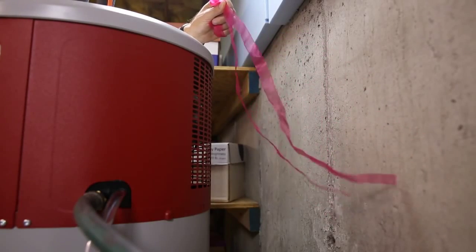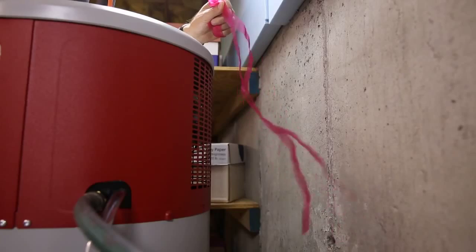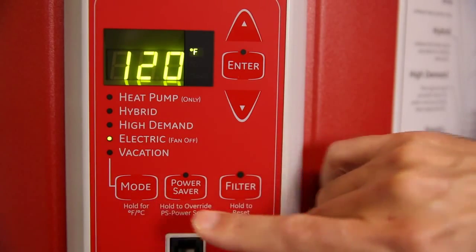If a heat pump water heater is installed in a conditioned space, it will affect other systems. In warmer months, air conditioners and dehumidifiers will work less, which increases savings. During the heating season, heating systems will work harder to replace heat absorbed by the heat pump, which will reduce savings. If you find that the heat pump cools the room too much during the heating season, simply switch the unit to electric only mode and switch it back in the spring.